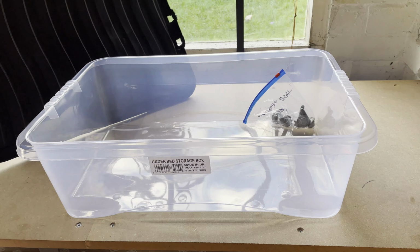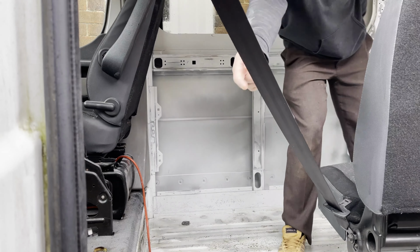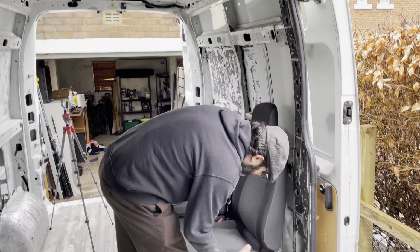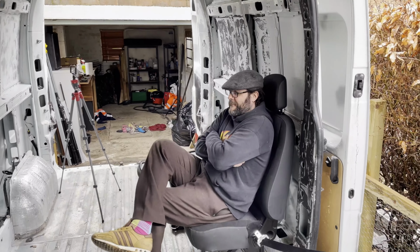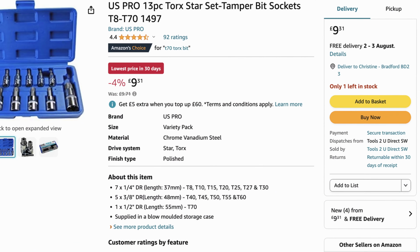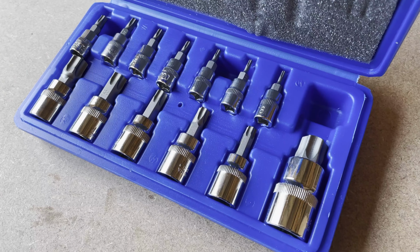But we've hit a snag here. As we said in the previous video, we're doing this build as a favour, and the van owner only has the minimum of tools, and that meant she didn't have the right Torx bits to remove the seat belt from the seat. So we had to pop on Amazon and get some ordered, then turn our 20-minute break into a much bigger one while we waited for them to arrive. And here they are. Thank you, Amazon.